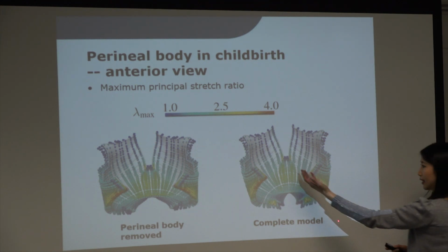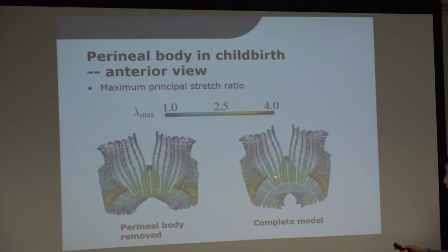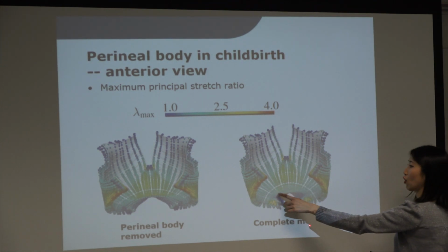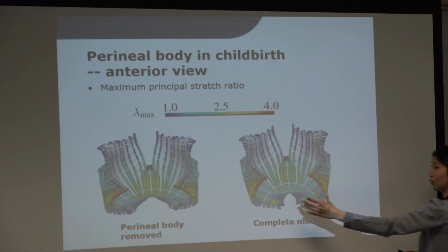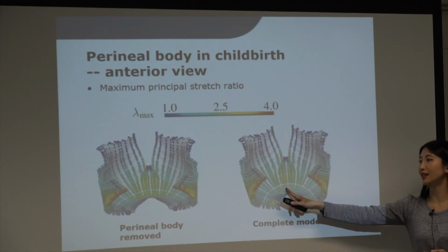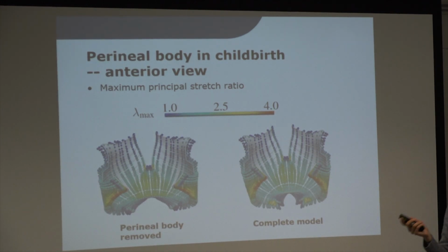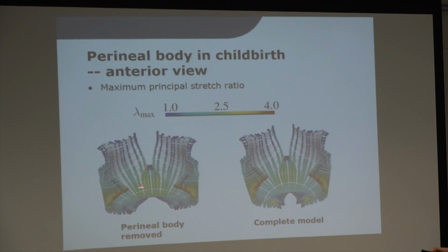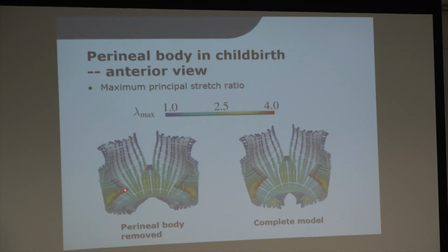initially, when the fetal head comes through this levator hiatus, the presence of the perineal body prevents the caudal aspect of the levator from excessive stretching, because the perineal body itself was taking quite a lot of stretch. And these muscles were just effectively pushed back. But without the perineal body, the caudal aspect of the levator actually takes the stretch.